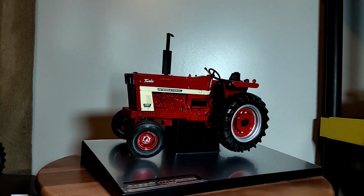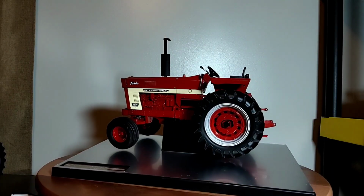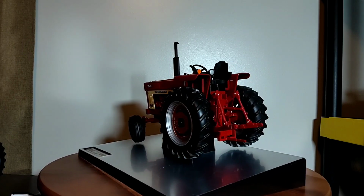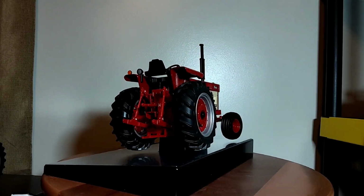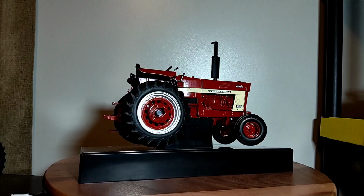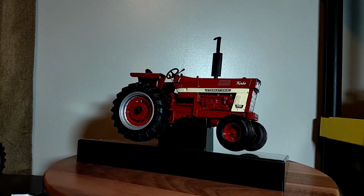125 PTO horsepower. Very popular tractor with them making so many. I can only imagine back then the demand was crazy for them. I've seen many, many of these in my youth. Farming fields, working hard, black smoke rolling in the air off of them. Very, very good memories of these tractors in my youth. It's pretty cool.